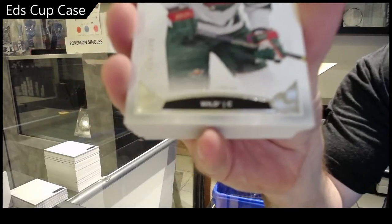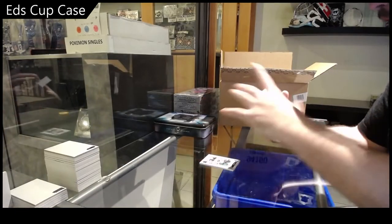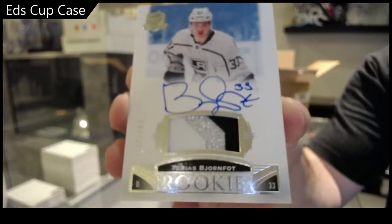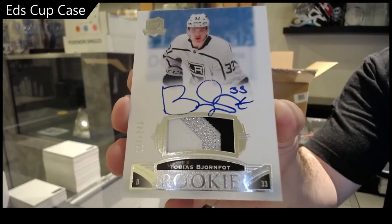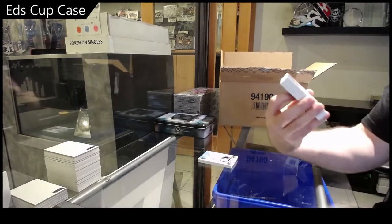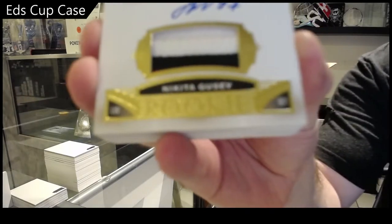Number to 249, Eric Staal. Minnesota Wild, Eric Staal. Number to 249, Bjorn Font, RPA. Pull bias, Bjorn Font. You're finally done. It's probably fun at least, right?